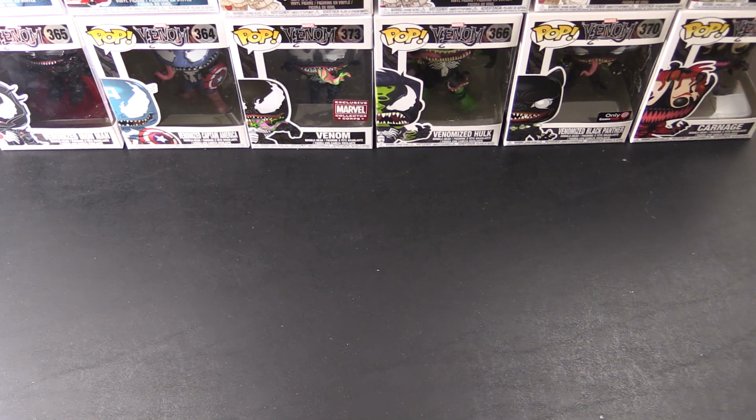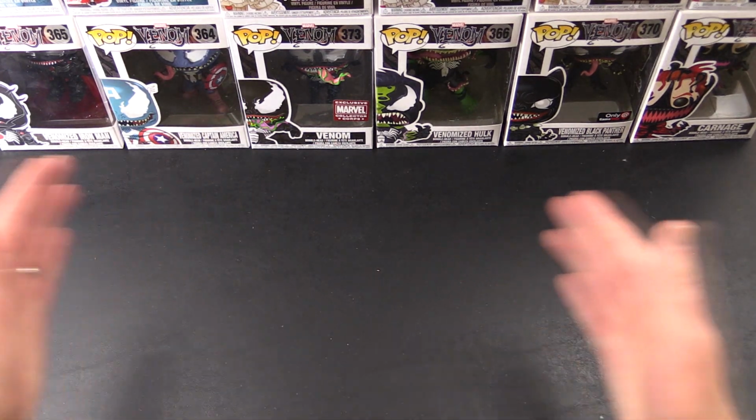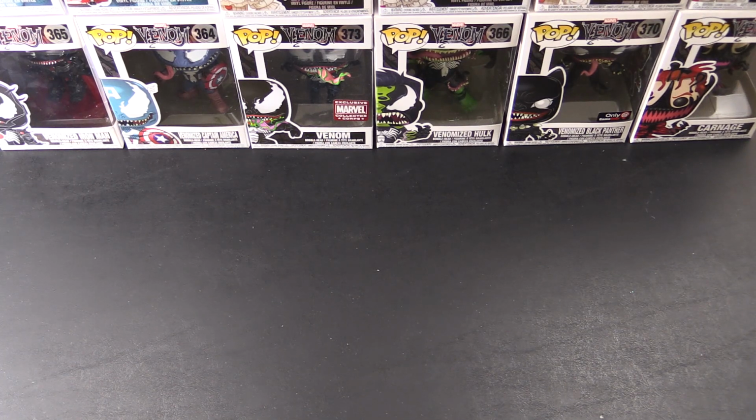Hey there Funko fans, it's September 2019 and we have a new line of Venomized Pops. I can hear the cheers and groans in the background. So these guys right here came out last year. They were very well received and I thought they were absolutely fantastic, especially the Venomized Hulk. So let's take a look at the offerings for 2019.